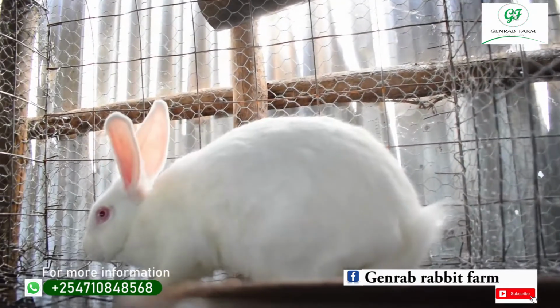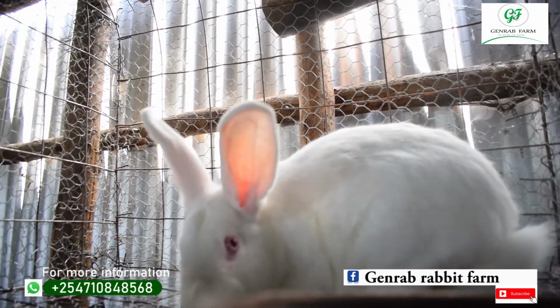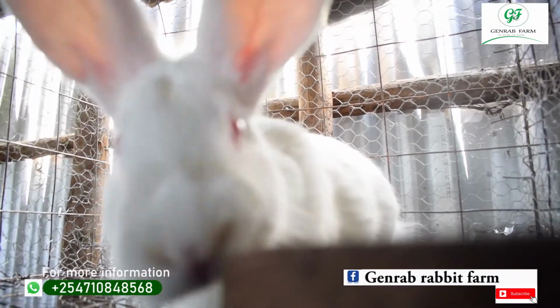The other reason why cages are important is that cages provide a healthy environment where your rabbit lives. When you have good cages, your rabbit will be able to stay in a very healthy environment where you'll reduce disease as far as rabbit production is concerned. As we know, diseases play a very big role in rabbit production. So when you have good cages, you'll be able to control diseases.